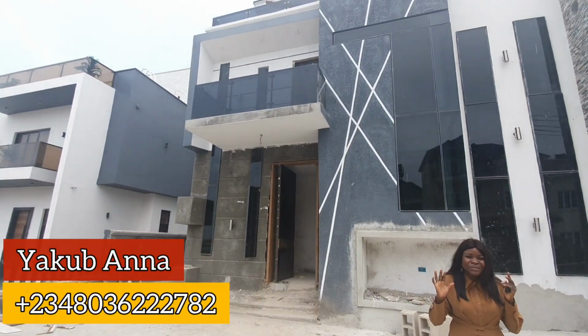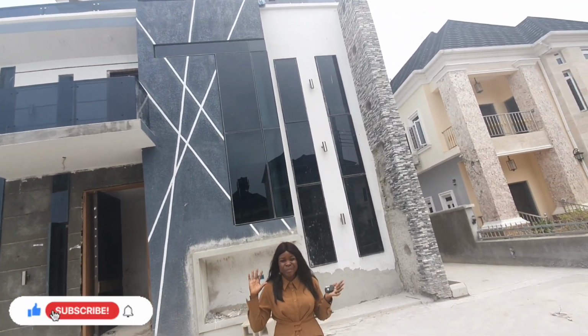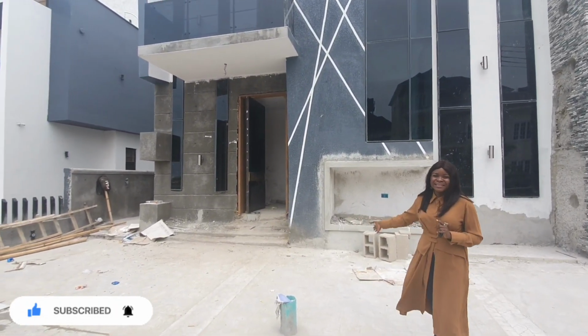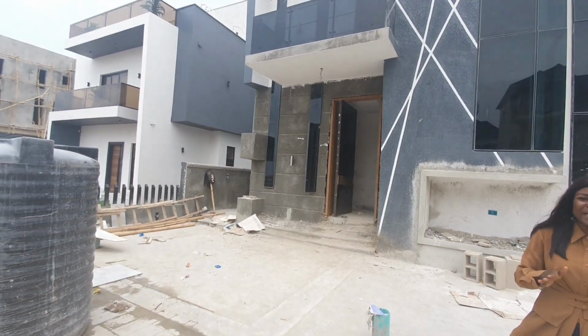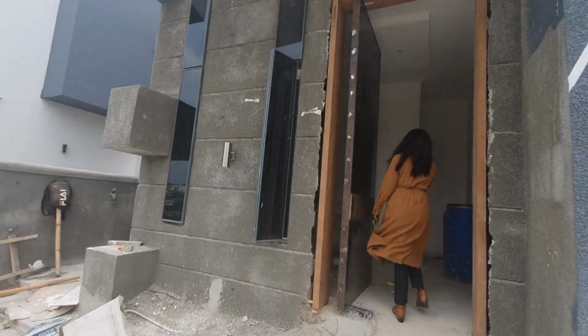Today we are going to be touring this exquisitely finished contemporary six bedroom, fully detached duplex located in one of the most serene estates on the Lekki corridors. It comes with a BQ as well as a swimming pool. This beauty also comes with a penthouse. Now let's go in and take a look.